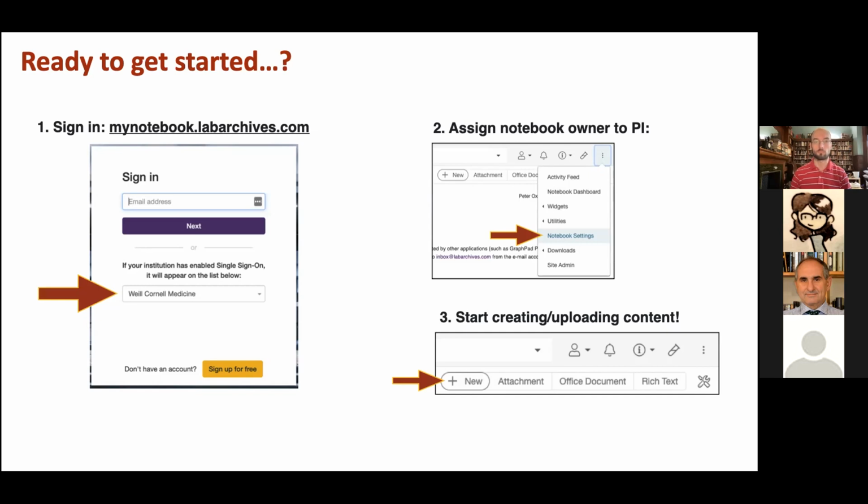It's not going to go anywhere, OneDrive, because it's part of the O365 account. You could also upload files if they're less than 250 megabytes. You could upload them directly into the notebook, or put them in OneDrive and then just put the link in.